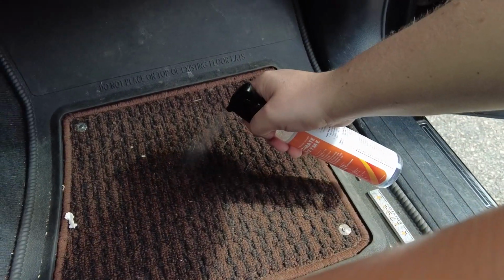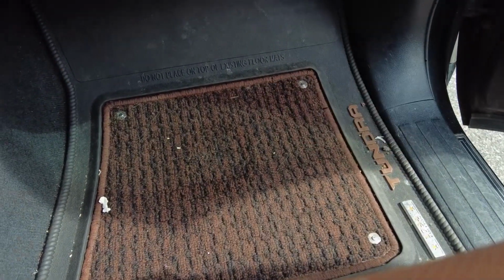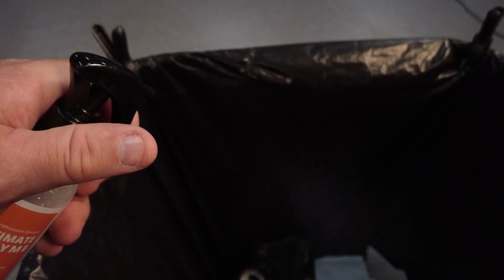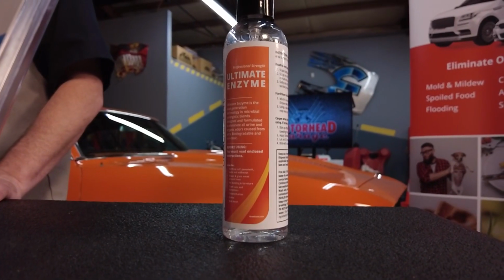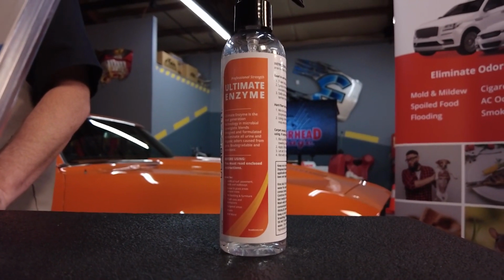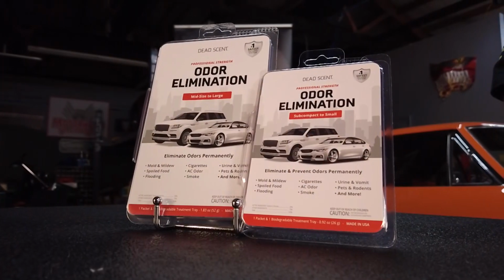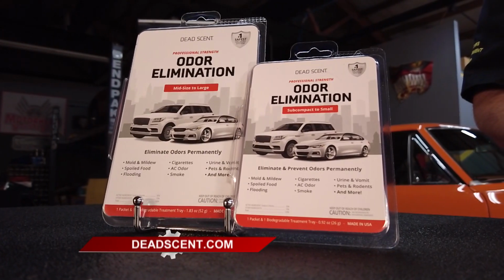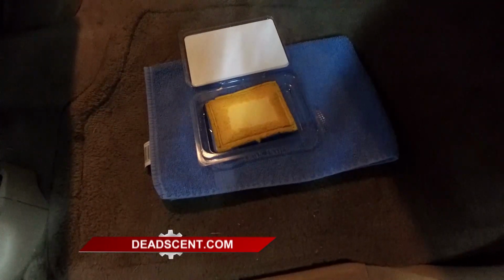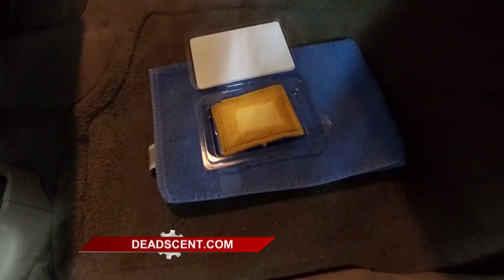But it's not just for pet odors. Parents and daycare workers, you know what kind of smells I'm talking about. And the Ultimate Enzyme Spray is great for trash cans, dumpsters, and even that fridge or garbage disposal. You can read a pile of reviews online. Dead Scent really works, and with very little effort. Just think about how miserable a bad-smelling car or RV can make you feel. Take back your vehicle, get Dead Scent, and eliminate the odor at the source.